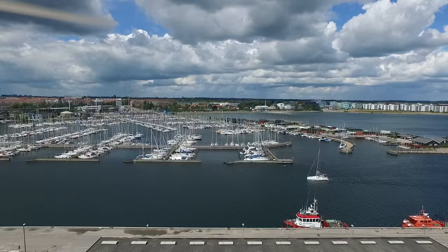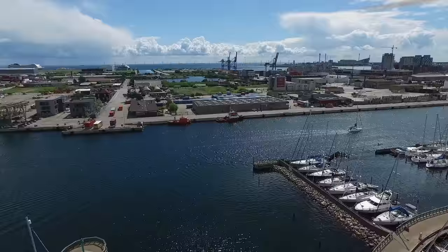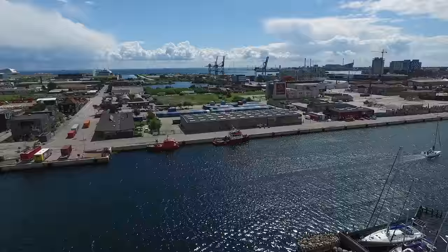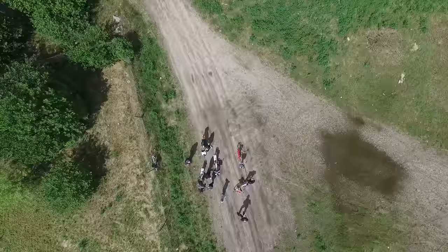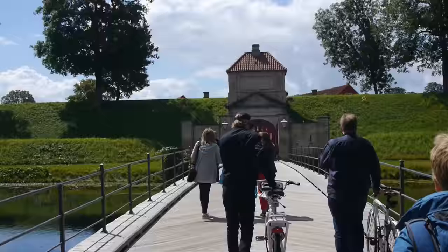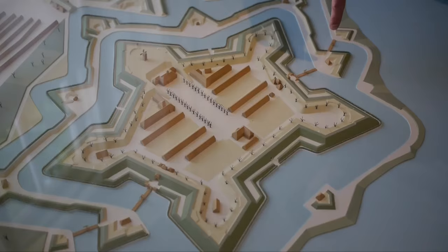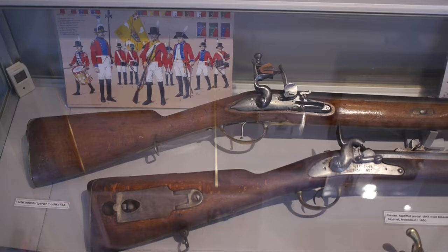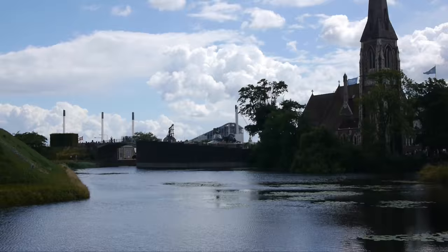Okay, we rode our bikes to a good drone spot. We're gonna get the drone up and see what we can see. Pretty beautiful. This day couldn't get any better. And then it does.